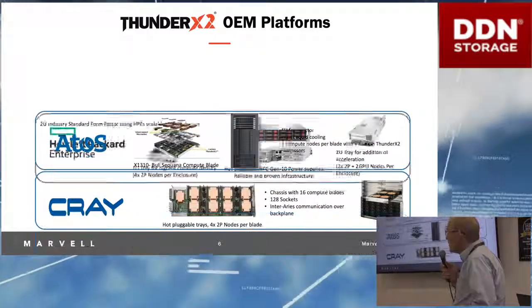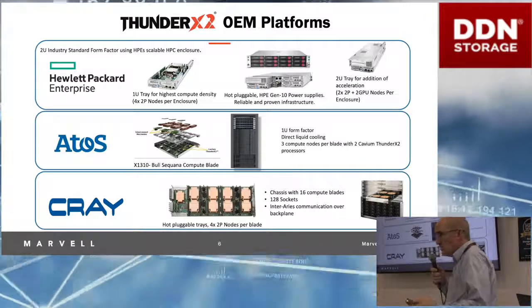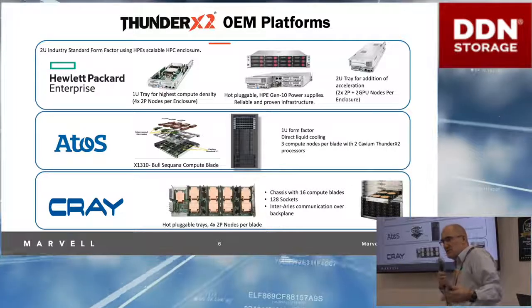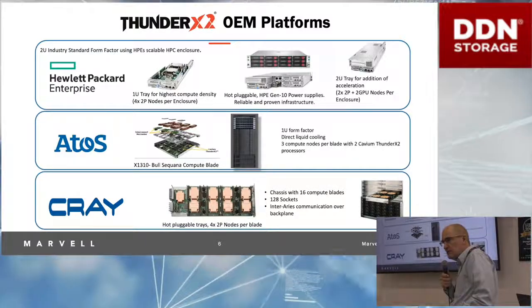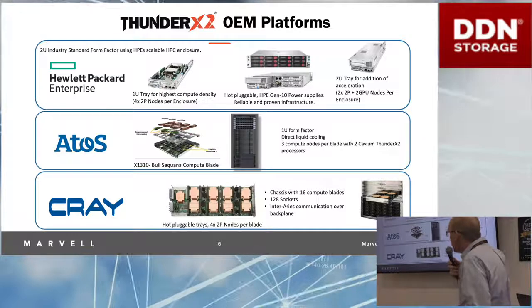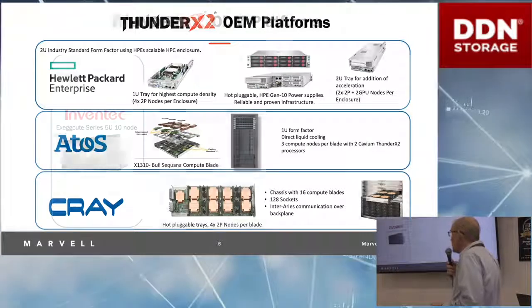Quickly through our OEM partners, blue chip partners like Cray, Atos Bull in Europe, HPE with the Apollo 70, all standard kind of system infrastructure that you would expect to see in your existing data center, but now with ThunderX2 as an ARM implementation. With Cray, it's the Aries interconnect. With HPE, Mellanox and InfiniBand. So a very rich, full I/O and PCIe environment also.